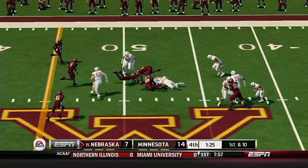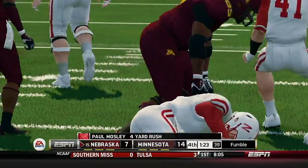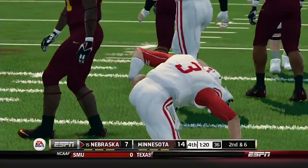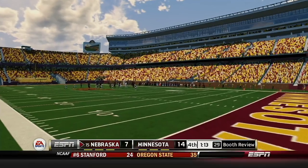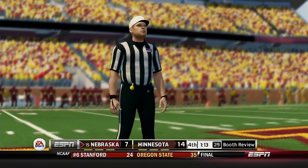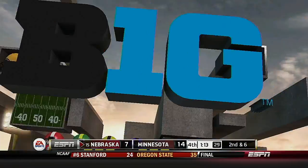Tries to buy some time. Fumble, loose ball. And down he goes, right around the 48-yard line. And the booth is going to take a few looks at this to see whether or not the ball came out before he was down.